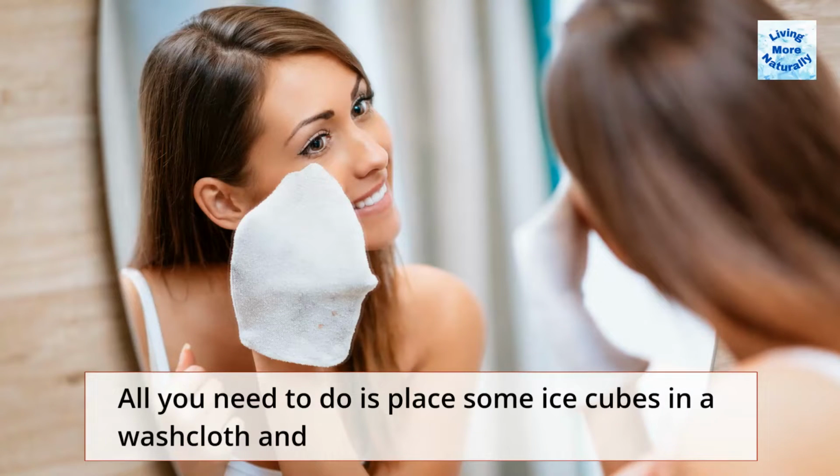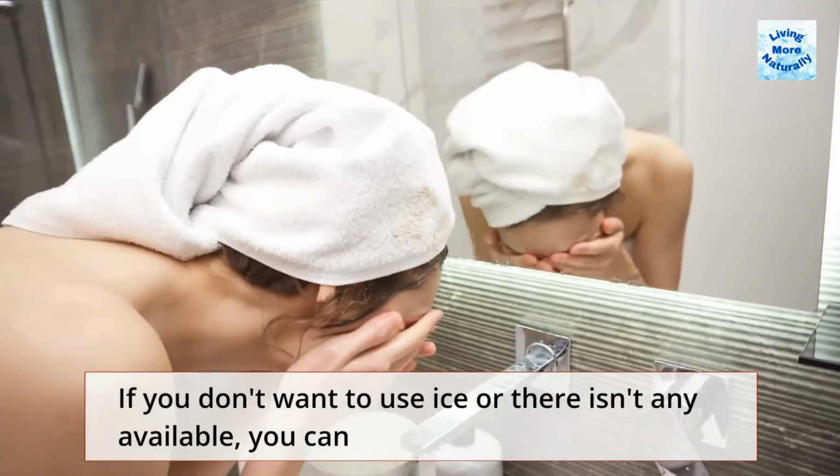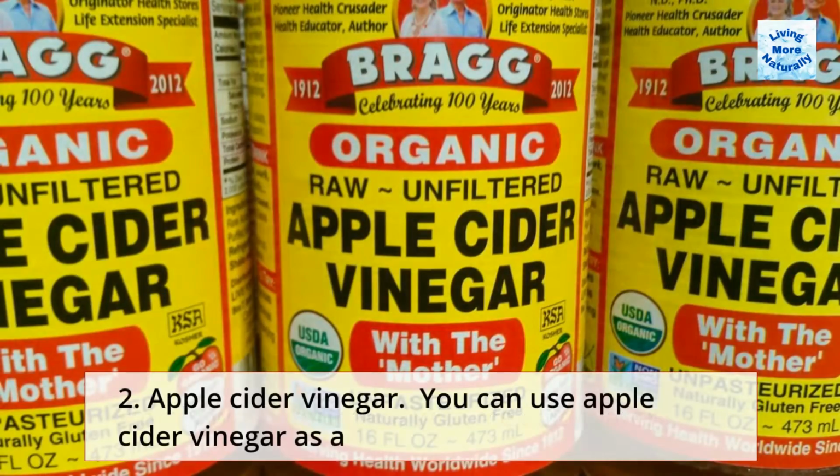All you need to do is place some ice cubes in a washcloth and press it against your face for a few moments. If you don't want to use ice or there isn't any available, you can simply wash your face with ice-cold water.